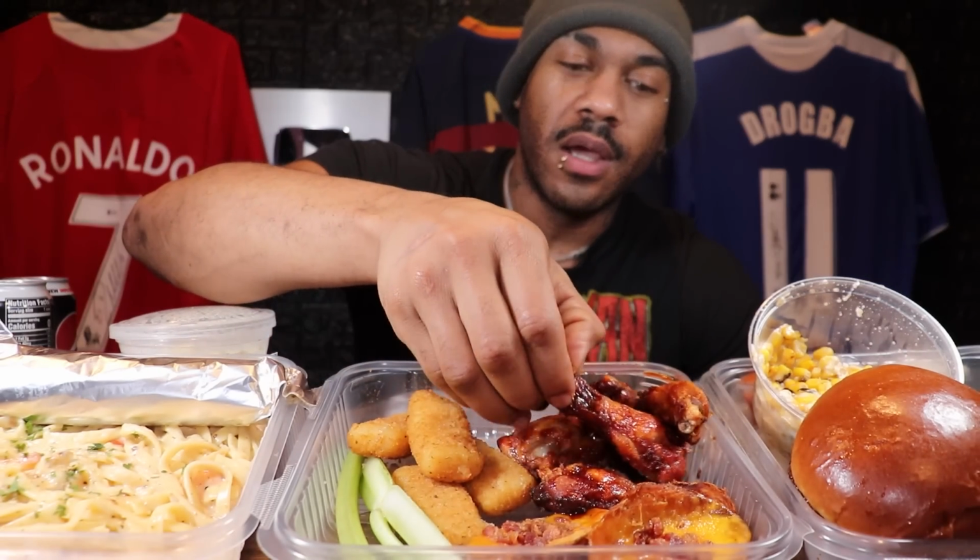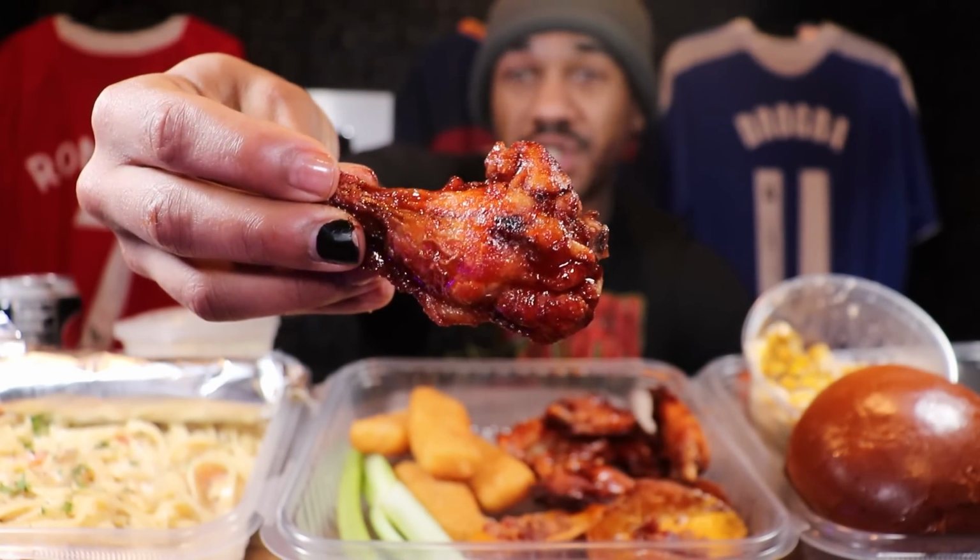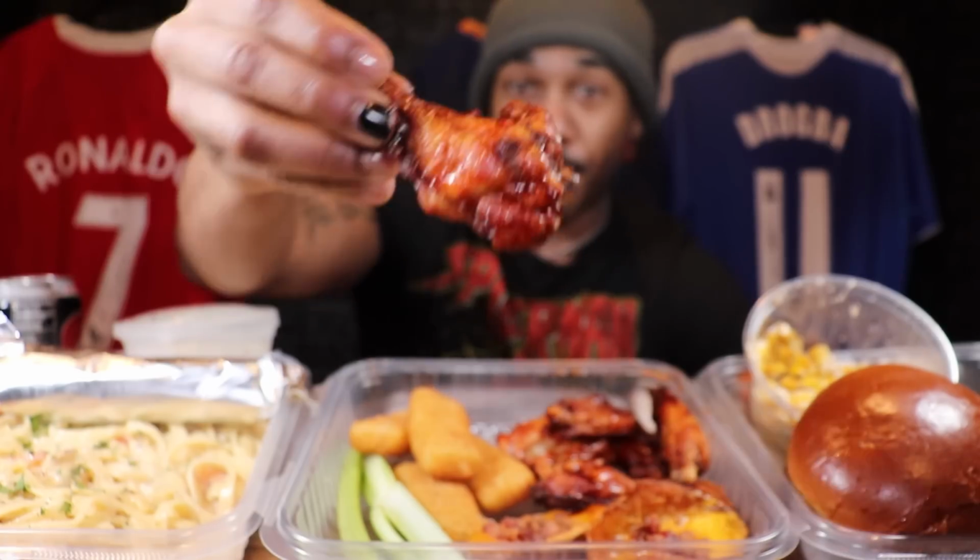Let's start off with a wing. Wings look pretty well glazed. The last time I got the crispers from, I believe it was Chili's, they didn't sauce them at all, so that is a nice little upgrade. Thank you, TGI Fridays. Let's see what we got.